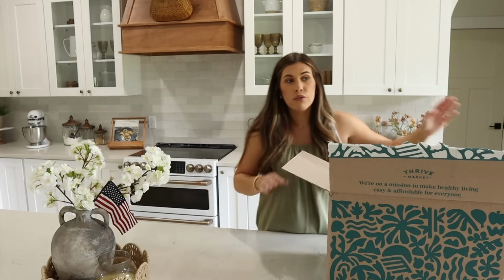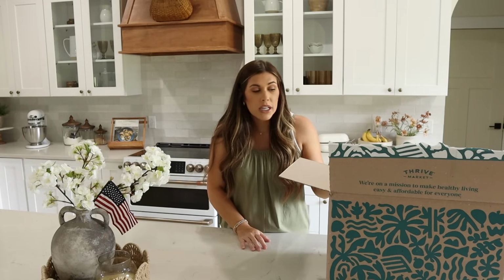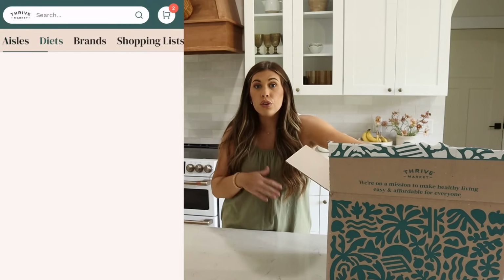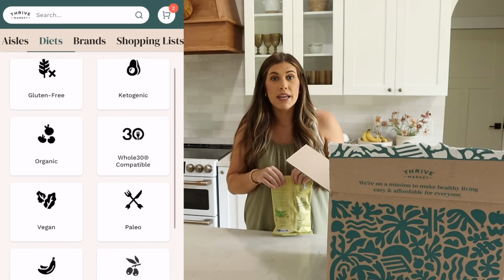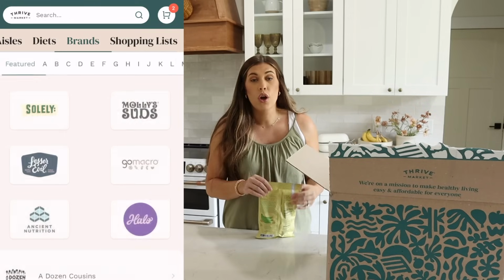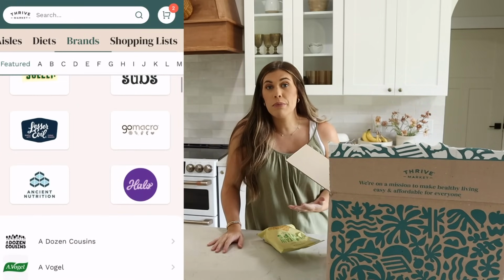I have ordered from Thrive Market for years now. I think it's going on 3 or 4 years, and I absolutely love looking at their website. They have all kinds of different filters that you can put in if you want to be dairy-free or gluten-free. It is a membership-based online grocery store, so you pay either monthly or an annual fee, which I recommend. You end up saving money in the long run. That's what I've done for years now, and I always get my money's worth back in savings.